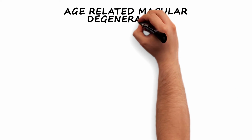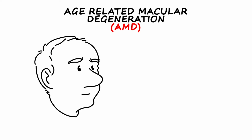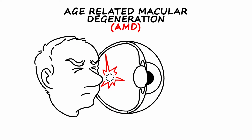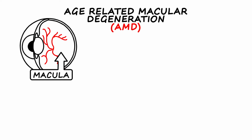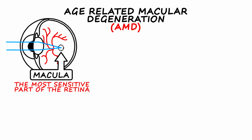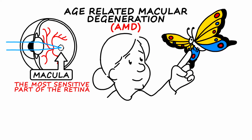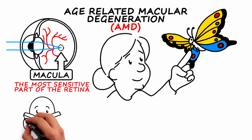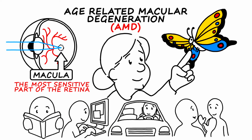Age-related macular degeneration, or AMD, is a common eye condition, especially in adults over 50, that causes damage to the macula, which results in vision loss. The macula is the central part of the retina at the back of the eye. Even though it's very small, it's the most sensitive part of the retina and is responsible for focusing central vision in the eye, controlling our ability to see fine detail and color, which in turn allows us, for example, to read, use a computer, drive, and recognize faces.